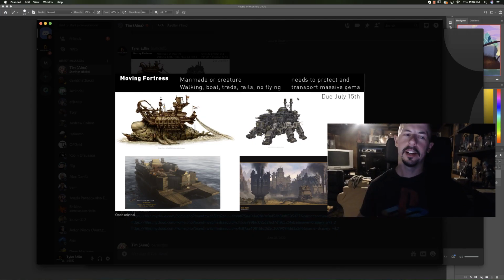So this month's challenge was a moving fortress. It could be man-made or creature, walking, boat, treads, rails, no flying. It needs to protect and transport massive gems.